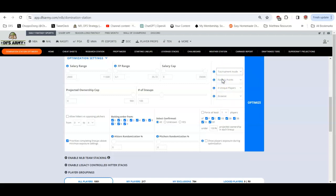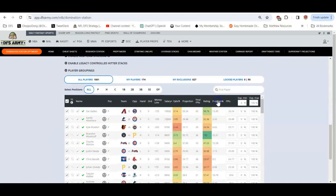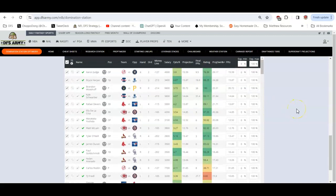I'll use tournament mode because it mixes the players a little bit better. I'll take out the 8 and 9 hitters. I'll put a little bit of randomness on the hitters. I don't really mess with the pitchers too much. And I'm going to come down here and I'm going to sort by projected ownership. And I'm going to see who are the chalky teams.